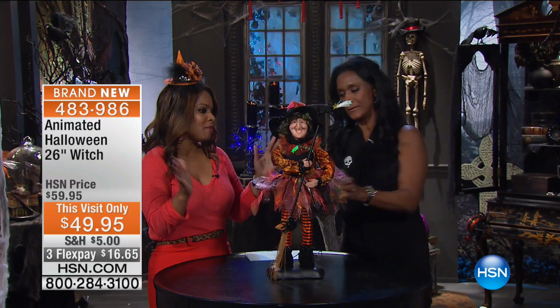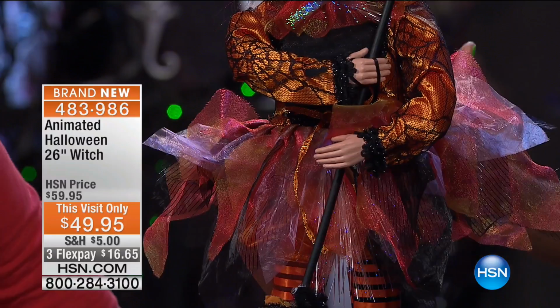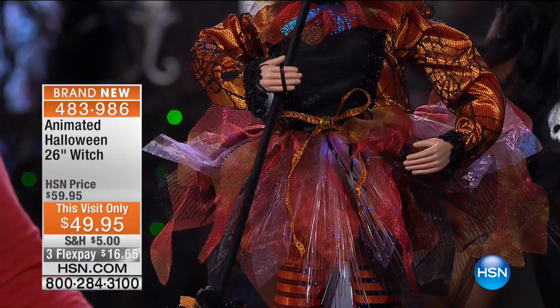First of all, her outfit is to die for. She's dressed impeccably for the season. I love the outfit. She's 26 inches tall, so she's really got some height and presence. As opposed to doing a set of two or a family of witches, we wanted to do a really impressive witch for you this year. Check out her tights, her shoes, unbelievably dressed.